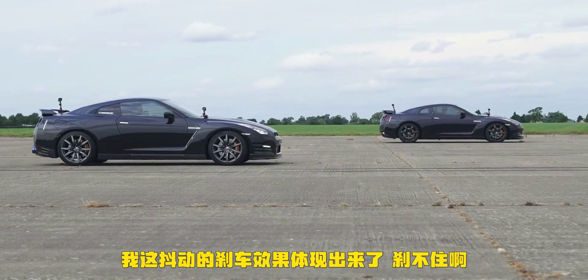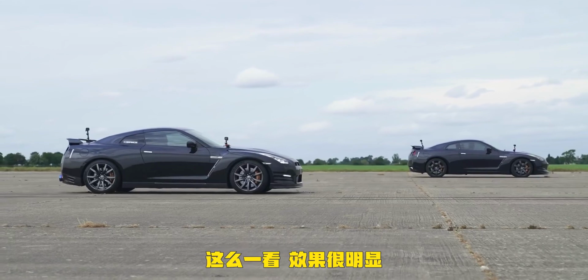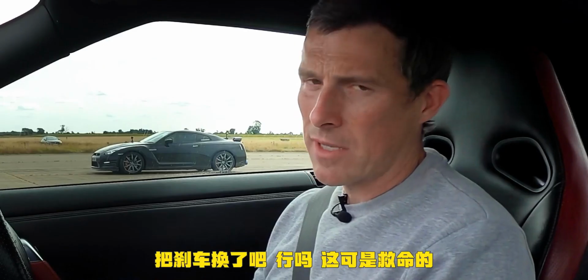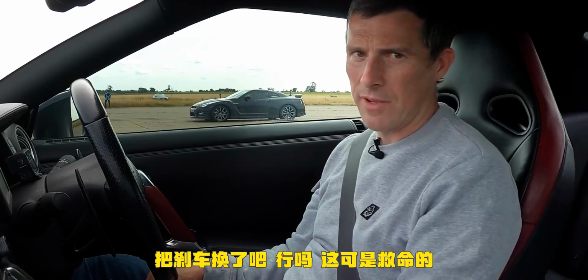I think my wobbly discs did make a difference. A big difference by the look of it. Listen, if you're watching this and your steering wheel wobbles when you brake, get your brakes changed, all right? It could save your life.